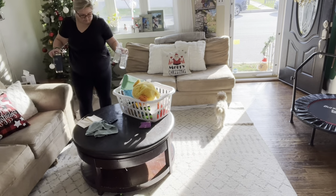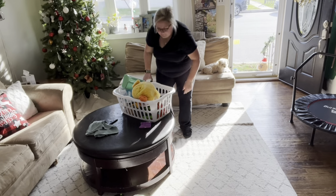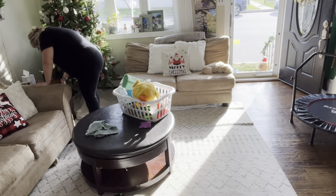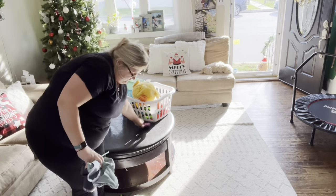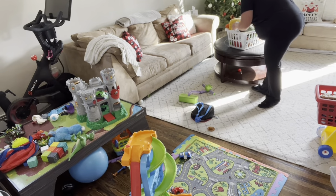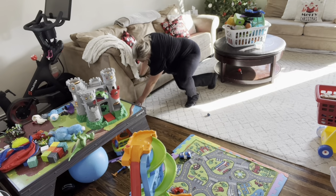So what I like to do is have a basket with me, either one of their toy bins, or I take a laundry basket if I have one available, and I just start collecting everything, either under the couch, under the trampoline, by the door, all over the carpet, etc. I put it all in this basket, so when I come over here to the kids' toy area, it's all right there, and I'm not constantly going back and forth, trying to grab a toy and put it away.